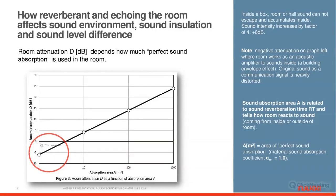And in order to get to the level of the open area, you need to use some sound absorption in the room. Otherwise, you amplify the sound inside the room. So this is plus 6 decibels, but we cannot make a perfectly reflective wall either. So it's like plus 5 decibels in practice, the sound amplification, if there is no sound absorption. When you add sound absorption, for example in the roof, which is a good place, then you are attenuating the room sound level.